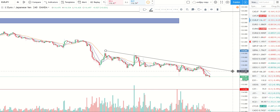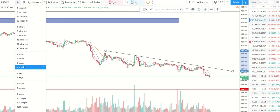Okay, that's why. So what you want to look for really is it coming back up, and then we try and find an entry around here and then push down. It's probably going to give us a better risk to reward on that one.